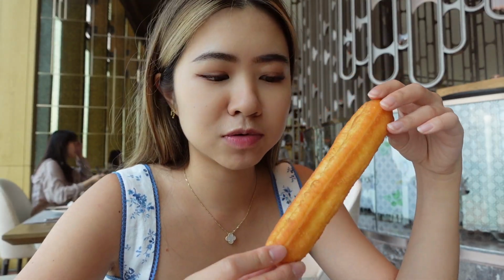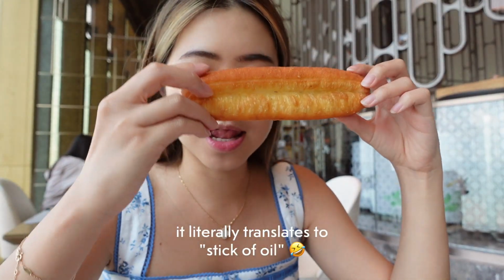These are Chinese donuts called youtiao. I love this so much. You dip it in soy milk like this, and it turns a little soft.